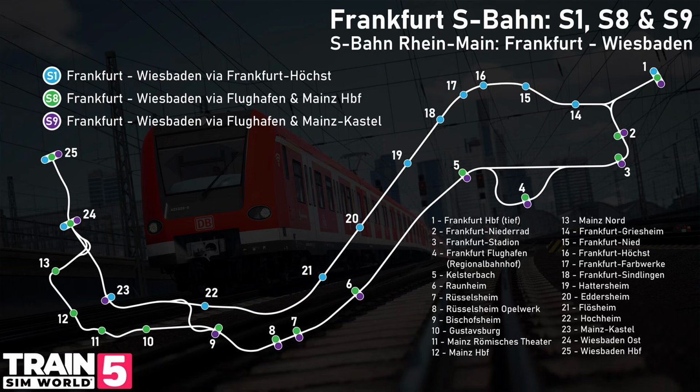It represents the S1, S8 and S9 lines of the S-Bahn Rhein-Main network, covering over 80 kilometers and a total of 25 stations between Frankfurt Main Hauptbahnhof, including the underground platforms, to Wiesbaden Hauptbahnhof. Each line offers a different driving experience. The S1 line takes a more direct westerly route out of Frankfurt, calling at suburban locations in the outskirts of the city and running north of the Main river, the longest tributary of the Rhine, all the way to Wiesbaden.